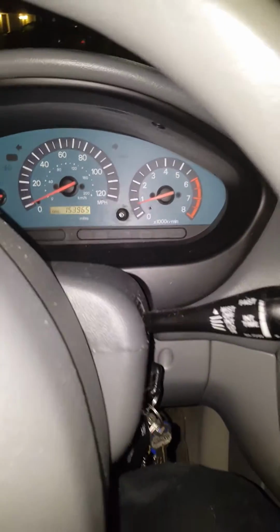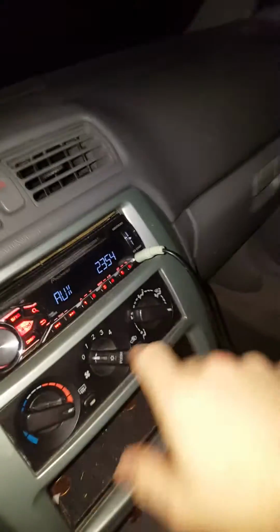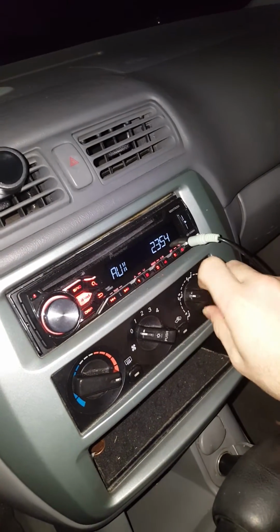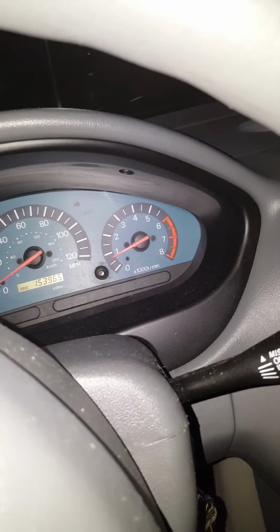The lights are on outside of the car, so I'll aim it at this. I'm going to turn this to max, turn on this, so this way it will circulate the air, turn on the defrosters, and then if I shut it all off real quick, it almost stalls out the car. So let me do that real quick.